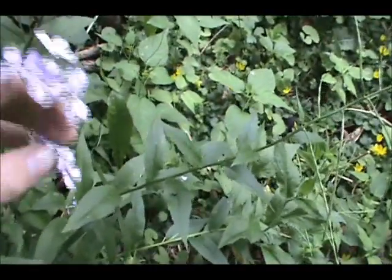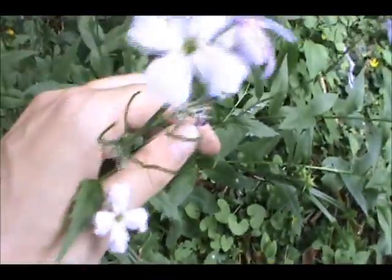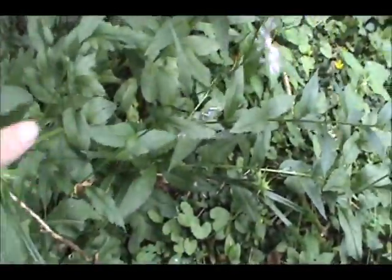But I know a phlox seed, and I'm guessing when this goes to seed, you collect the seeds and sort of roast them in a way, and it is like grain.